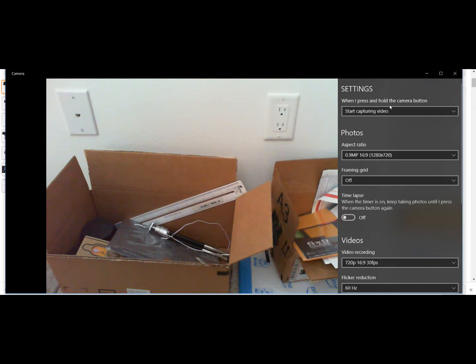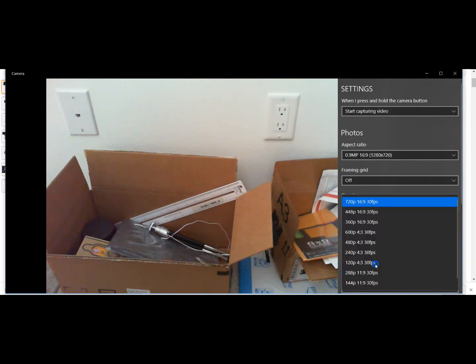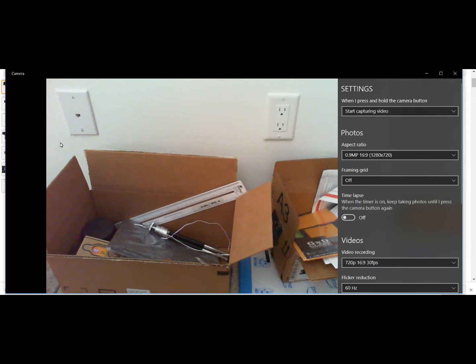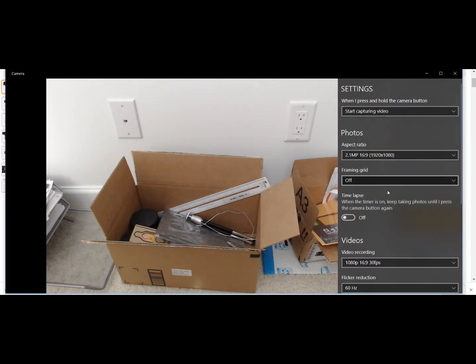Here we have the settings, and we see this is the Microsoft HD-3000, and you see the different settings. It starts with about 0.02 megapixel, which is really low, and then it goes up to 0.9 megapixels for photos. Yeah, almost one megapixel. Video recording goes up to 720p. If you change the camera, you have to click here and switch the camera to the Logitech, and we do the settings here as well.